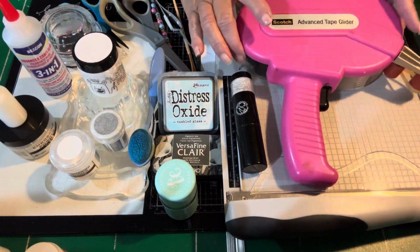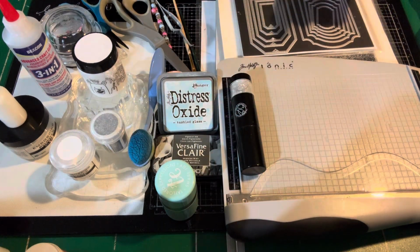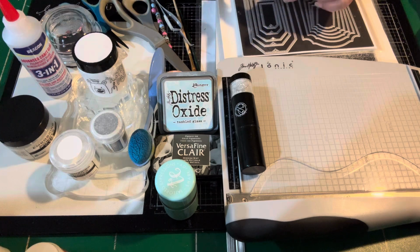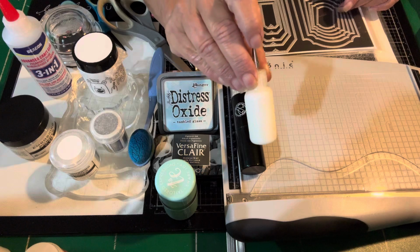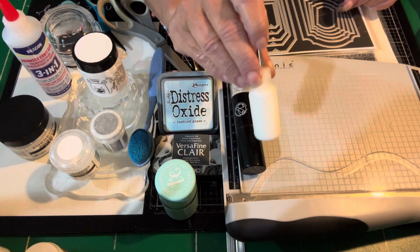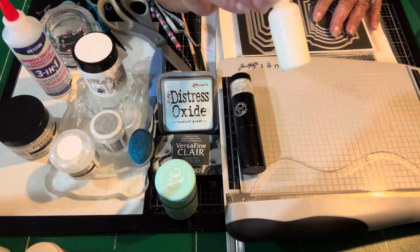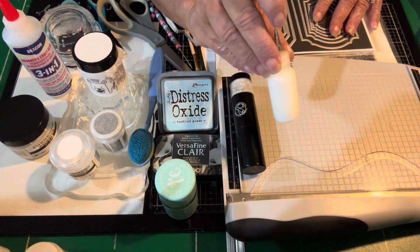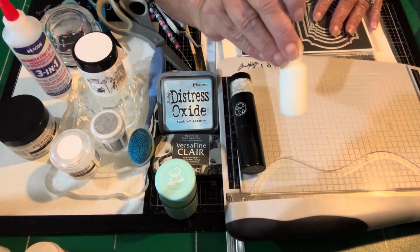So, not unsurprisingly, I used a tape runner. And in addition to the tape runner, I always use liquid glue. This is one of my mini bottles that I put in Distress Matte Medium. That's my favorite glue because, as you'll see, I make tons of mistakes and I need my glue to dry matte.